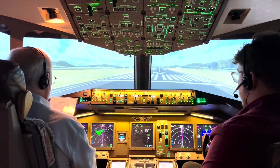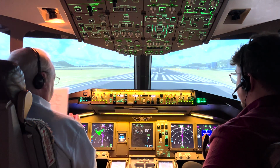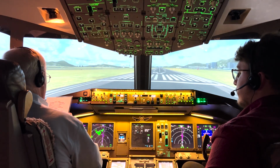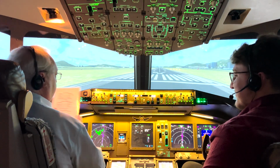Okay. Transponder is TARA, and flight controls checked. We did check them. Trim set 4.77, and the alert, crew, cabin ready. Okay, and line up with the runway. After takeoff checklist to go.